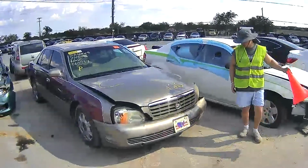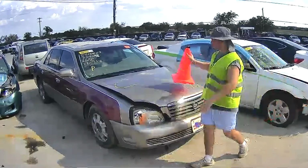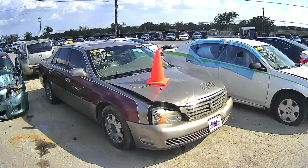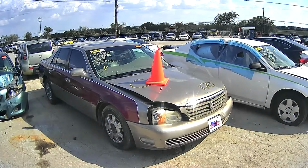Lot number 120 is going to be the 2003 Cadillac DeVille, folks. 2.5, now 275. I'm at 2.5, now 275. Bid 275, now 300. Bid 300. Sold 275.